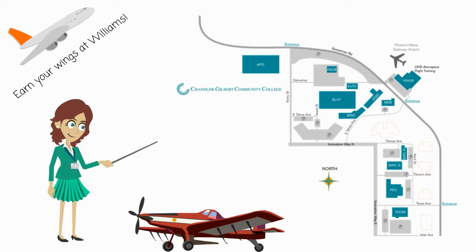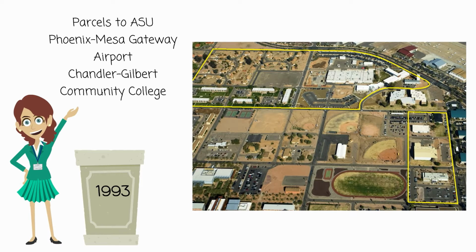It used to be the Williams Air Force Base from 1941 to 93 and was the leading pilot training facility of the U.S. Air Force. For 52 years, 25% of all pilots at that time earned their wings at Williams. That is pretty impressive. After its closure in 1993, the federal government conveyed parcels to a number of organizations, including ASU and Phoenix Mesa Gateway Airport, along with 2 pieces totaling nearly 55 acres to Cgcc.